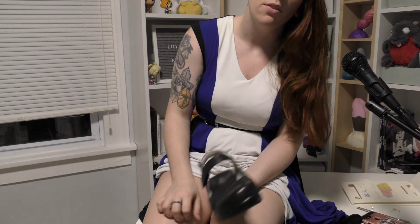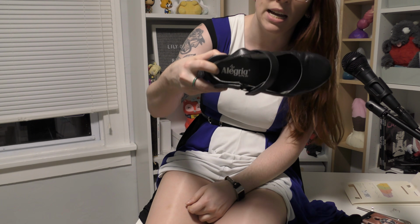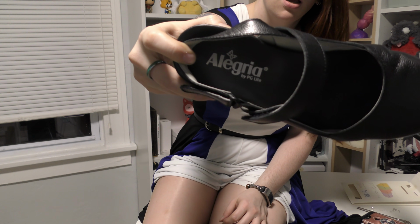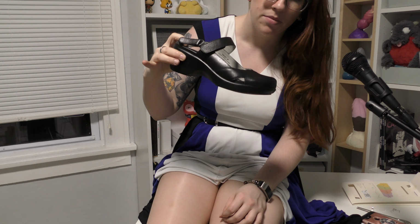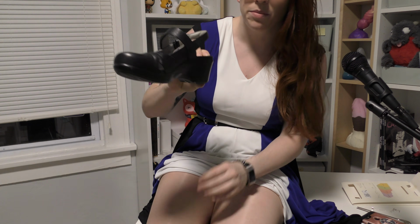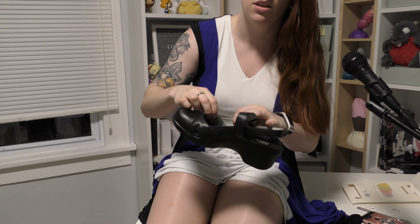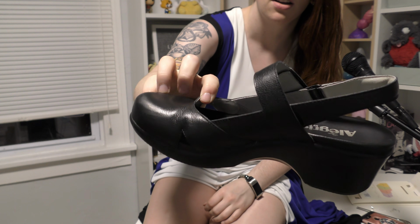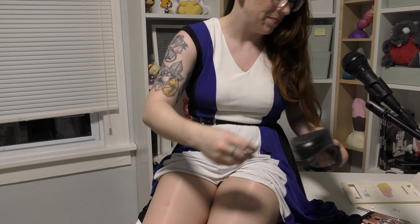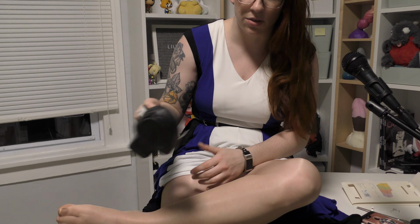So, let's remove the nursing shoes, which, by the way, if you have to be on your feet for extended periods, may I just say that the Allegria by PG Lite heels are goddamn phenomenal. They are not the sexiest things, but they've got a comfy little 2-inch heel. They've got great padding on the insole. I had to put a small adjuster pad there because it was rubbing a little, but they are phenomenal in terms of comfort as someone who likes to be femme and wear heels while at work.